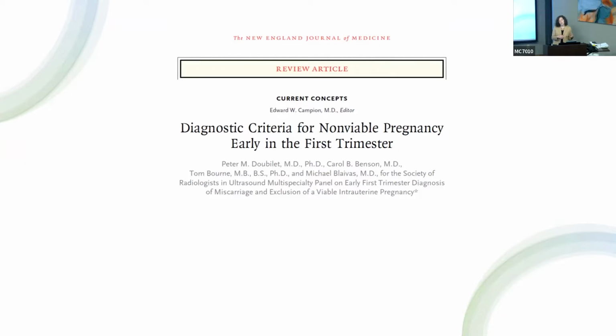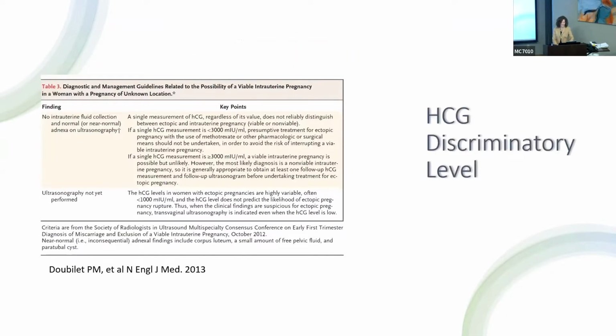So we don't know necessarily that that is true, because we haven't had studies that have specifically looked at what that waiting period entails and whether there is risk that occurs during that waiting period. And also, this criteria becomes very restrictive. The majority of non-viable pregnancies will have to wait in order to be able to be diagnosed. And this may not be consistent with the goals of every patient. But I am going to review this criteria and we'll examine that.